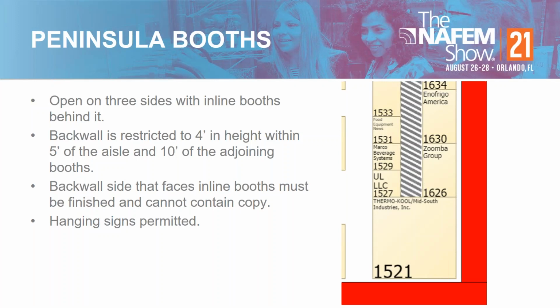NAFEM will provide 8-foot high drape for all peninsula booths. So Thermocool here is a 30 by 30 peninsula space. In this space here, they cannot go taller than 4 feet so that they do not block the sight lines of their neighbors behind them. They can have a hanging sign, but if it's within 5 feet of their neighbors, so if they were to have a hanging sign here or maybe over here, the side that faces their neighbors has to be a clean, finished side and cannot contain any copy or logos.